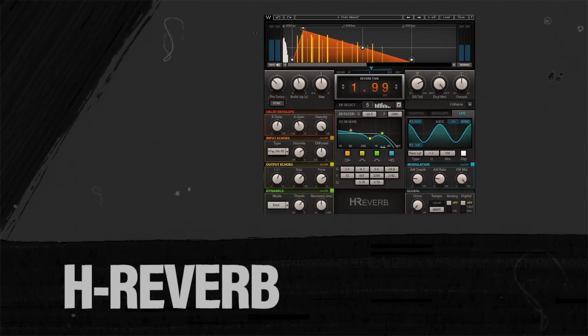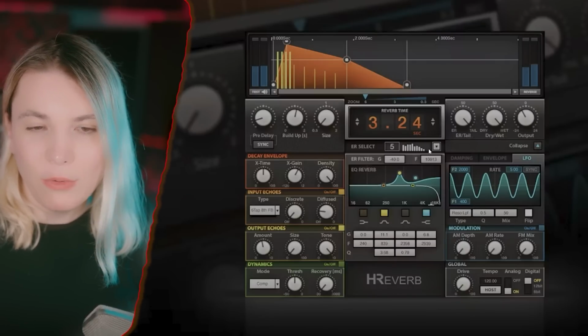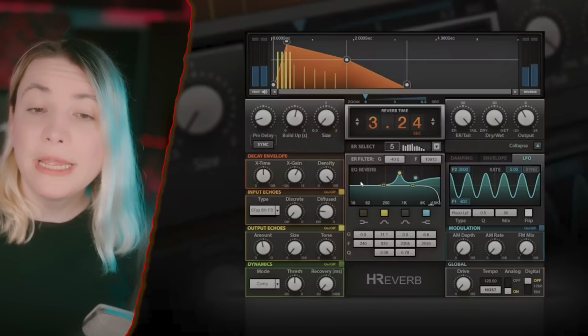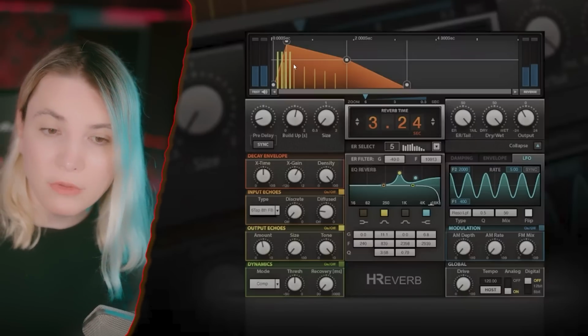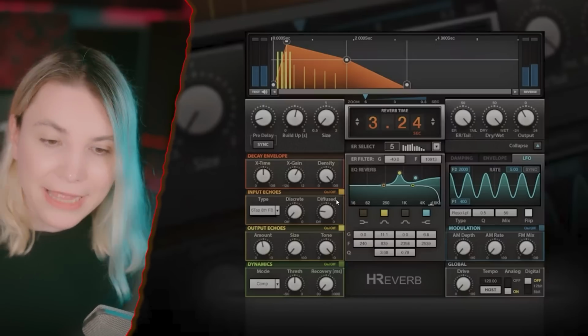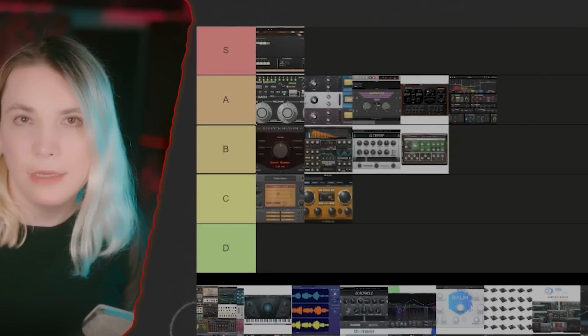Now we have Waves H Reverb. Price-wise, actually fine, $39, $40. User interface, I'm not really a big fan of it with this old school look, but it gives you quite a lot of different adjustments on your reverb, so you can actually kind of design your own reverb. So in that sense, it's kind of advanced, I will say. Sound-wise, it sounds alright too. I don't have anything really negative against it. Algorithmic reverb sounds better in my opinion. I'm going back and forth, but I'm going to put it like really early B tier.